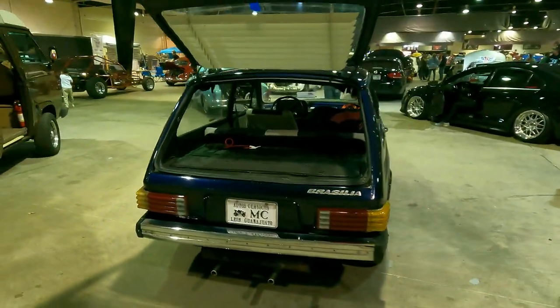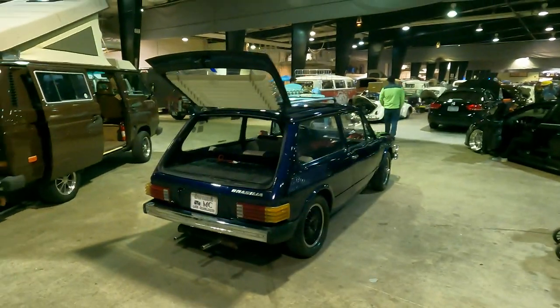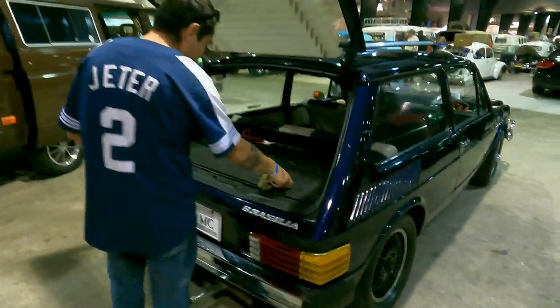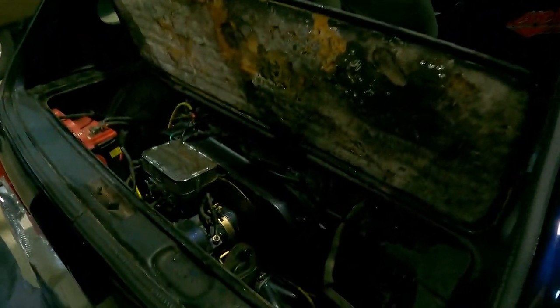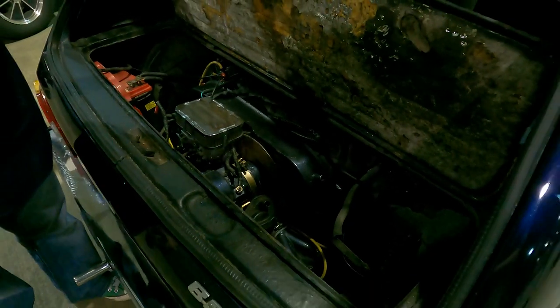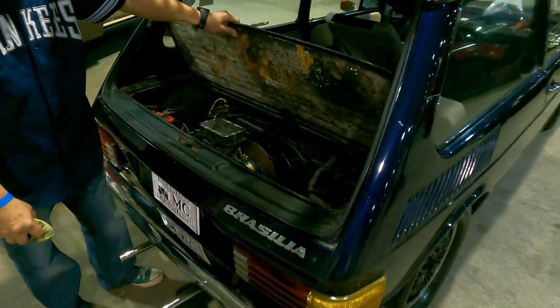And so the owner, I found him, he was right next to me here, and I asked him about the car. So he told me it was a Mexican car, and it basically has all the underpinnings of a Beetle. So air-cooled engine, the pans, I think he said the pan is the same, so a lot of it is all exactly the same. It's just in a different package.